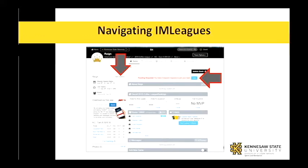The other arrow you see is pointing to the pending requests for the team. Clicking this will allow you to see who is requesting to be on your team, and you can either accept or decline to add them to your roster. Remember, all rosters have limits on people being able to join your team, so a pending request will pop up if this is not automatically adding players to your team.